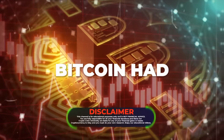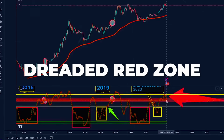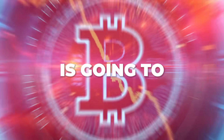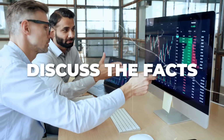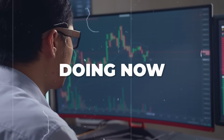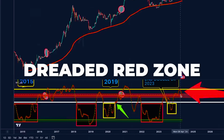Breaking news. Bitcoin rejected from this yellow line and plummeted into the dreaded red zone of the wave trend. This dreaded red zone is going to try to hold Bitcoin, but if it breaks, things could get pretty ugly. In today's video, we're going to discuss the facts and the charts, and I'm going to leave you with what you should be doing now based on the fact that we are back inside of this dreaded red zone for Bitcoin.